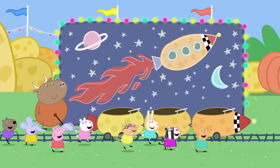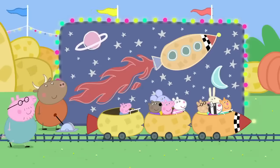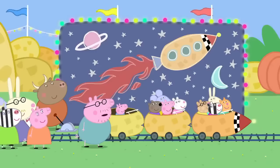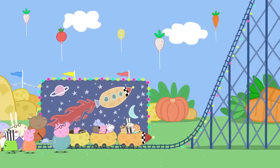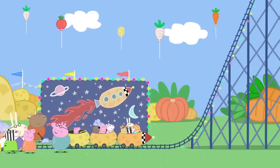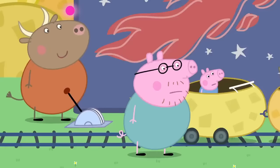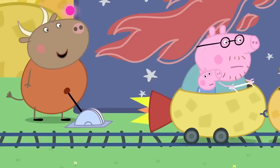Peppa and her friends are going to ride on the potato rocket. George wants to ride on the potato rocket too. Are you sure, George? It looks a bit high. Daddy Pig doesn't like heights. Moo! Hurry up, Daddy Pig! Oh, I'm not getting on. George is too small to go on his own. Oh, okay. Make it quick. Oh, it's very quick.